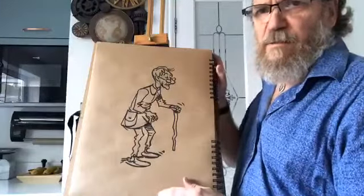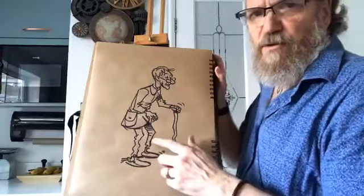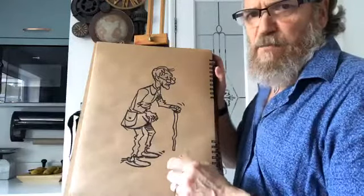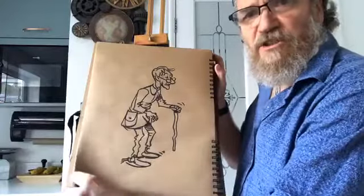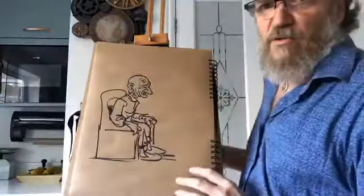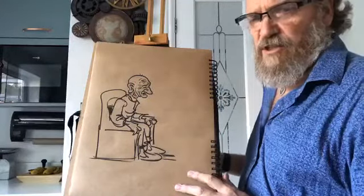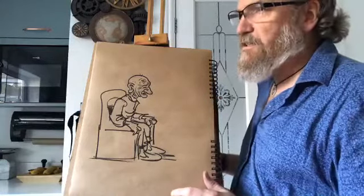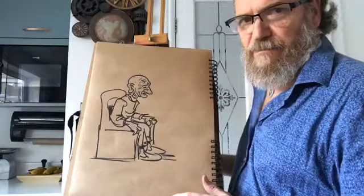The sixth age shifts into the lean and slippered pantaloon, with spectacles on nose and pouch on side, his youthful hose well saved, a world too wide for his shrunk shank, and his big manly voice turning again toward childish treble, pipes and whistles in his sound. Last scene of all that ends this strange eventful history is second childishness and mere oblivion. Sans teeth, sans eyes, sans taste, sans everything.